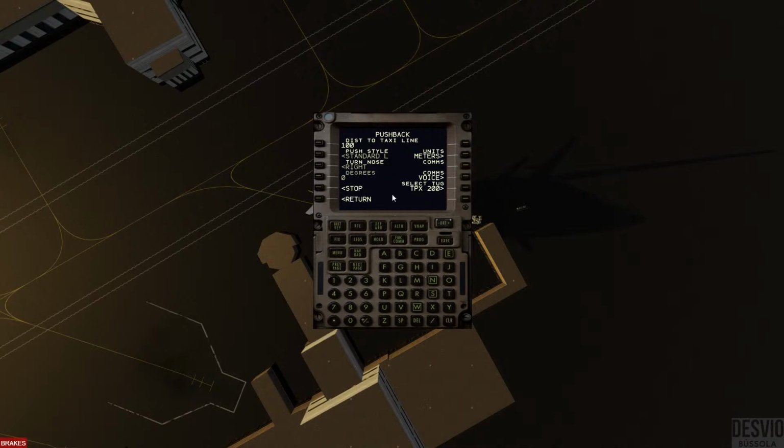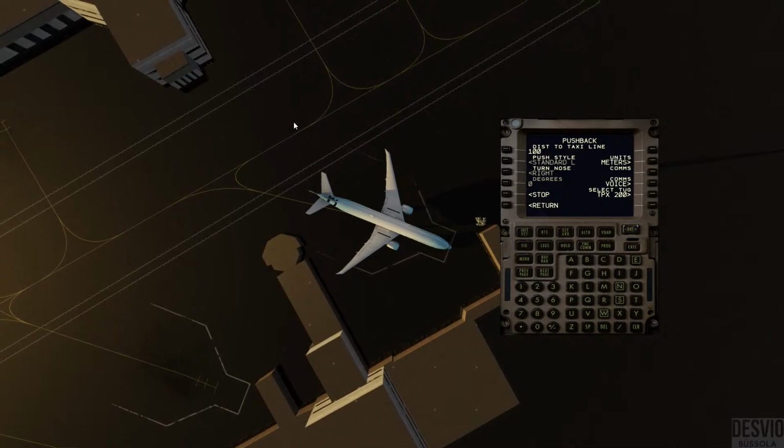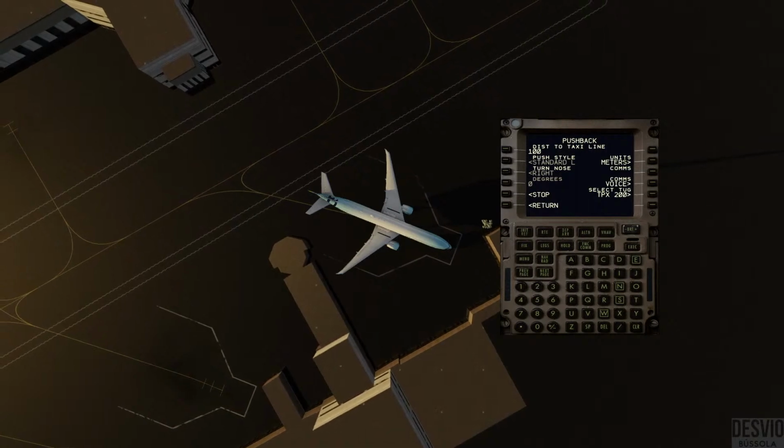Let's start. Let's see how it goes. We've been cleared for pushback and start tail straight out. Roger that, ready. Okay, Caio is also here watching this mess that we are doing today with the 777. So I'm sorry guys, the way it's going today. I don't know why this bunch of things is not working. So it should start. Yes, it's starting right now, the pushback at least.